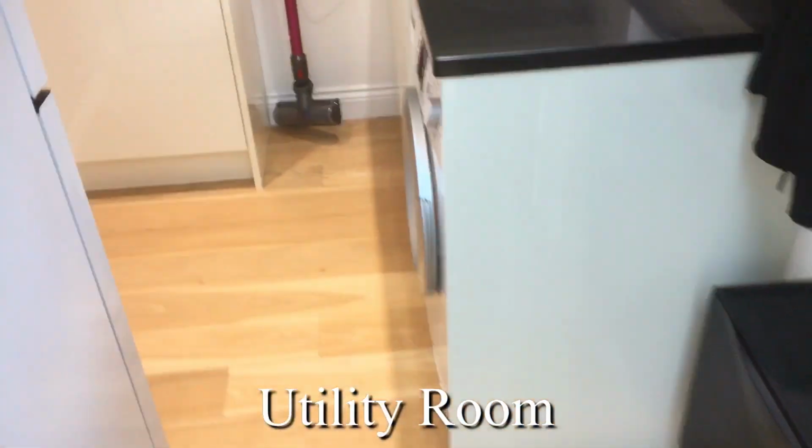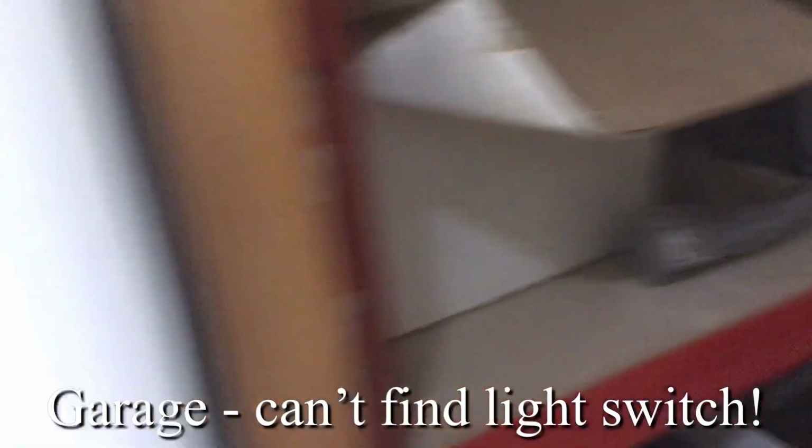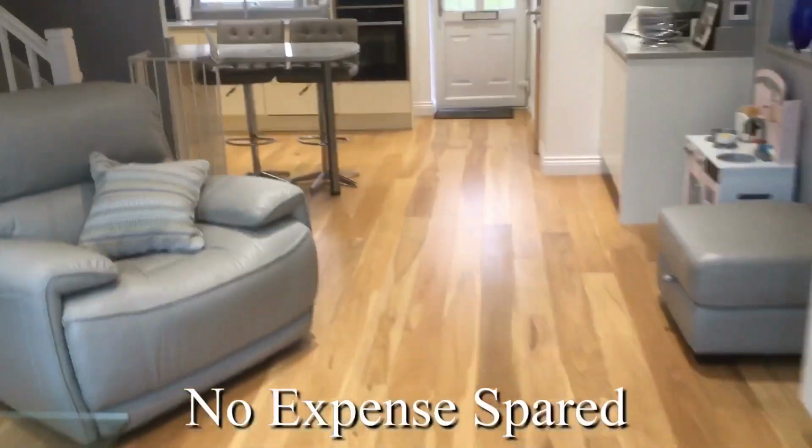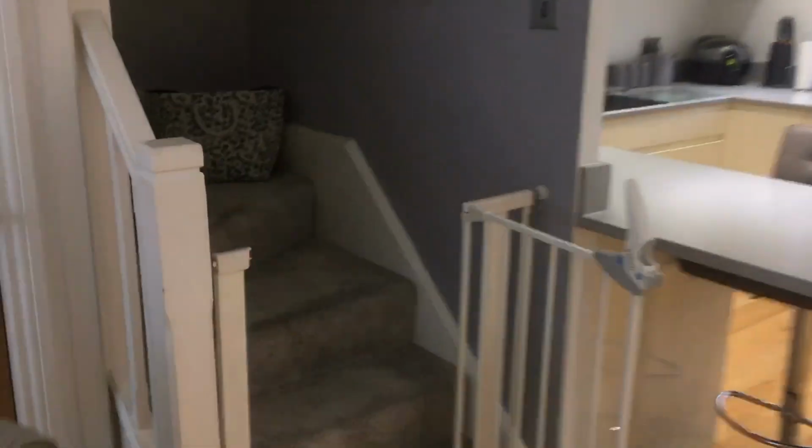I just love this place. Now, tucked away through here, we have the utility room. Well, it's a bit dark in there, but that's the storage area at the garage. Right, let's have a look upstairs.